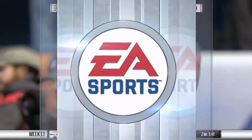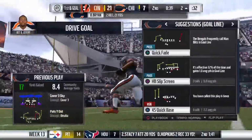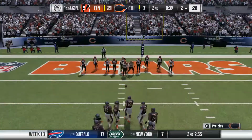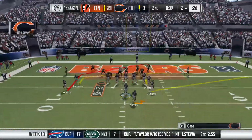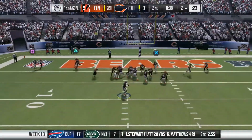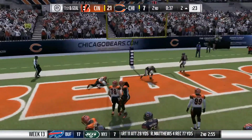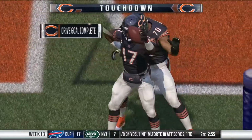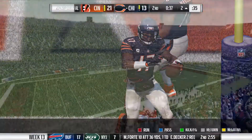We can talk all we want about football being a game of strength and brawn. It's also a game of mismatches, and they're trying to create one there, getting it to their back out of the backfield to make a bigger play. As we often say, get it to him in space, let him use his legs. Yeah. And that is caught. Touchdown, Bears. Alshon Jeffrey.